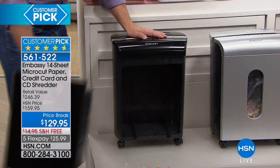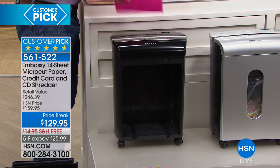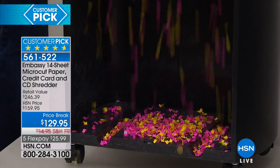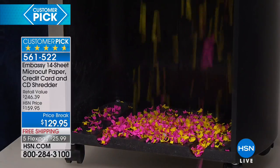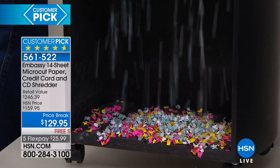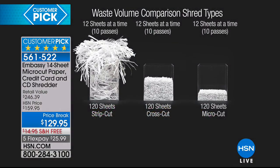So I'm gonna actually take the bin out, and I want you to see what micro cut looks like in action. It goes in 8x10, but on the other side, what document was that? What piece of paper does that go to? That is too hard for me to piece back together. I'm not gonna become the 1 in 7. So it's a finer, smaller shred.